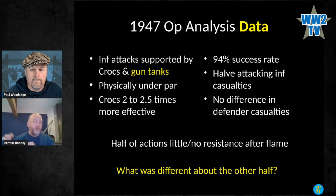And you get a lot of splashback. Splashback goes on the tank itself and on any supporting infantry, so that discourages close support from the infantry. Despite that, they found that attacks that were supported by Crocodiles were 2 to 2.5 times more effective than those that were supported only by gun tanks. Those attacks had a 94% success rate. So pretty much you're guaranteed to win if you get these flame tanks.